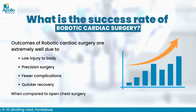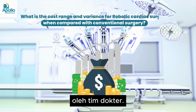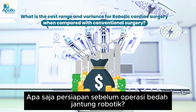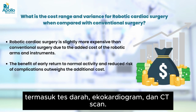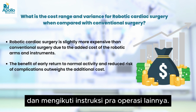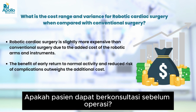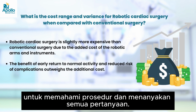When compared to open chest surgery, what is the cost range and variance for robotic cardiac surgery when compared with conventional surgery? Robotic cardiac surgery is slightly more expensive than conventional surgery due to the added cost of the robotic arms and instruments. The benefit of early return to normal activity and reduced risk of complications outweighs the additional cost.